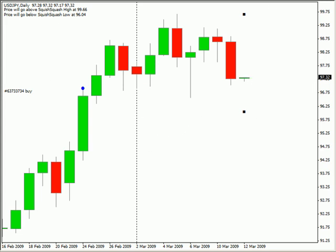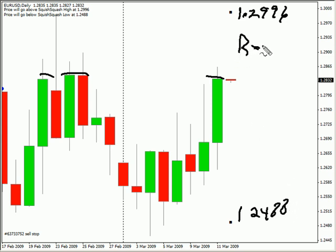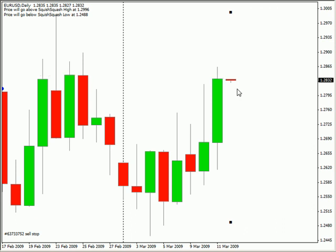Let's switch over to the Euro USD pair. This pair moved significantly higher today, closing pretty much at previous resistance. We are expecting this pair though to go as high as 129.96 and potentially as low as 124.88. Now look for some resistance around 1.2900 and look for support around 128.10. This pair is moving sideways, bias is sideways as well.